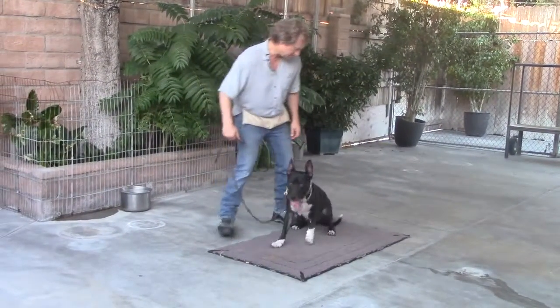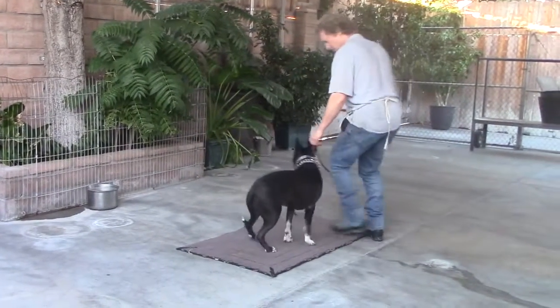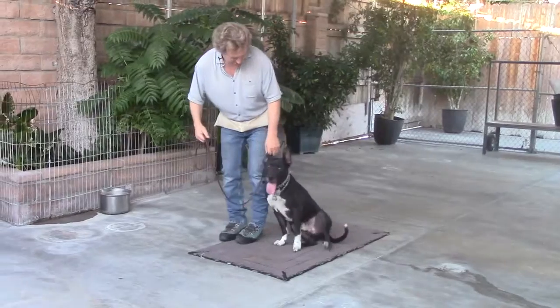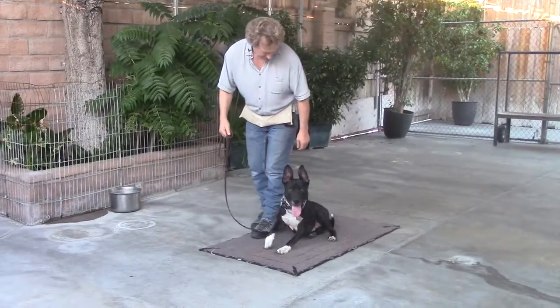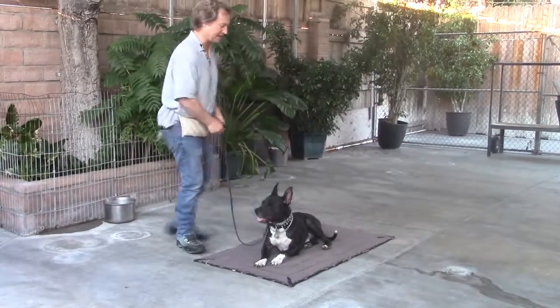Down. Okay, come here, this way, right here. Right here, right in the center there. Down. So I've kind of used... I stood on the mat so he can go all the way to the edge, and that's good enough.